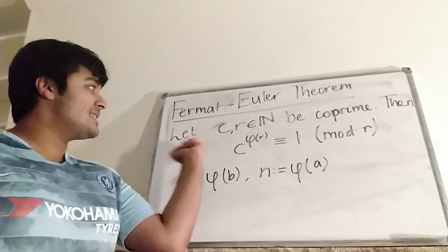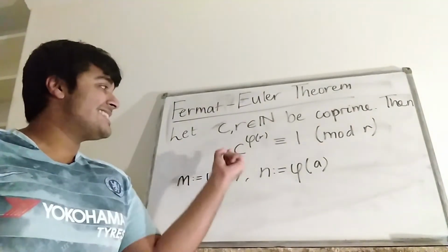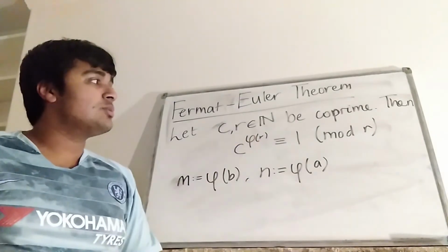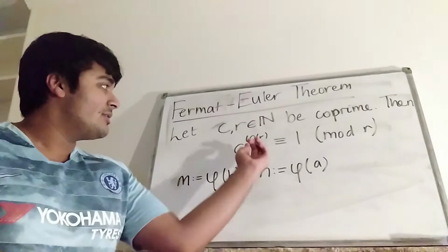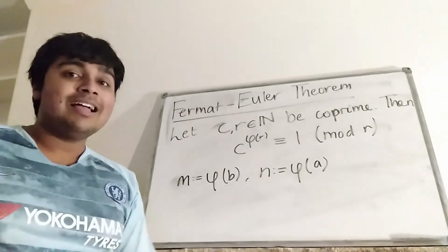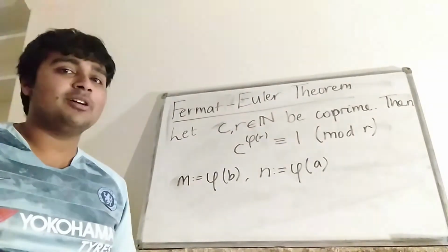Okay, so the theorem says that if we have c and r natural numbers, which are coprime, then c to the phi r is congruent to 1 mod r. Now, this phi r here is the Euler totient function, so it takes in a natural number, in this case r, and it spits out the number of numbers less than r, which are coprime to r.